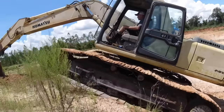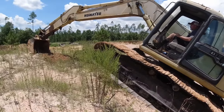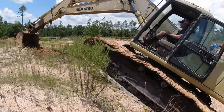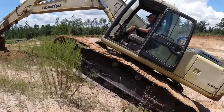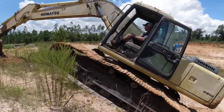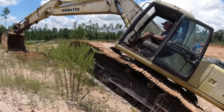Your bucket's holding you off the ground now. Ease your bucket, ease your boom down. Do what? Ease your bucket up, it's holding you off the ground now. Well, maybe not. You're about there though. See if it'll just track forward. Pick it up. Now see if you can just track forward, both tracks at the same time.